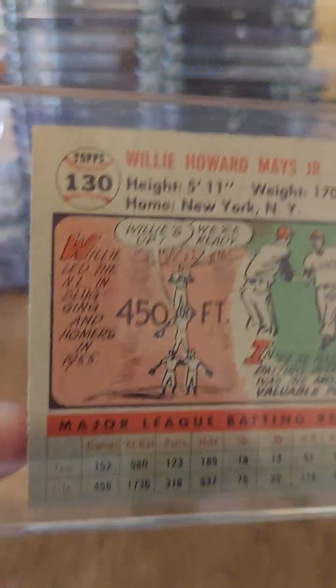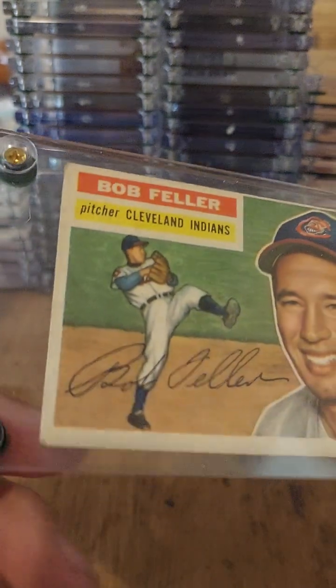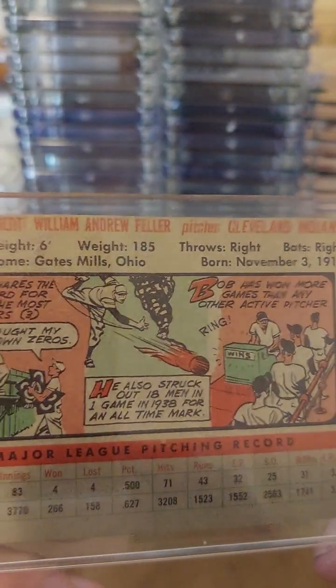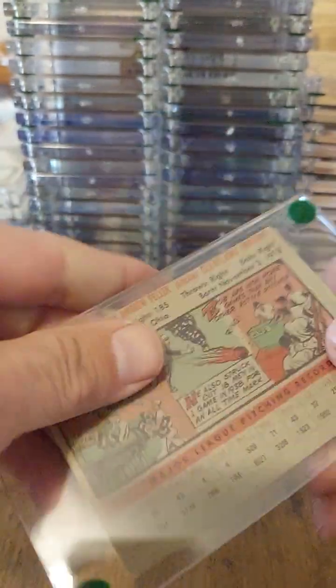Look at how beautiful the corners are. Beautiful on that. Nice. And okay, got one more 56. Good old Bob Feller. Awesome sauce. A little mushing in the corner. You can see right there. And I think one or two of these I was looking over had a slight little crease in one of the corners. Might have been the other Hank Aaron, the one from the 60s. There we go. And this one actually feels a little loose.